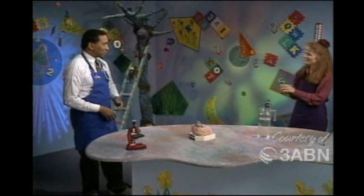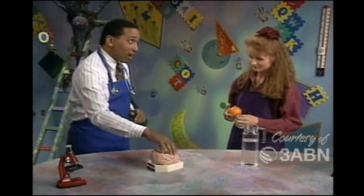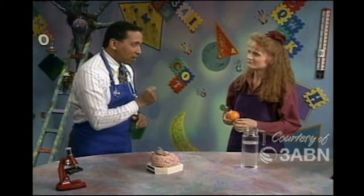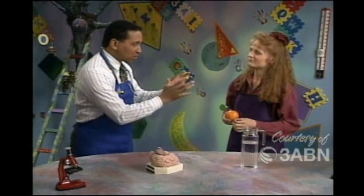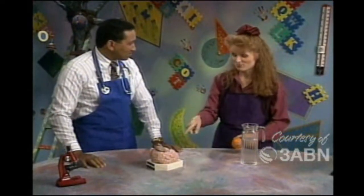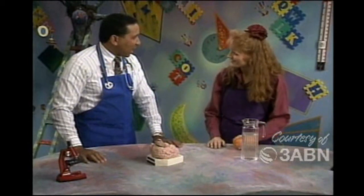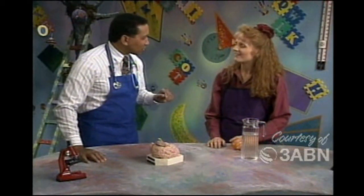Oh! Now, you see, you just automatically went up and caught that orange that I threw to you. Yeah, I didn't think about it. You didn't think about it. Your brain, however, thought about it just as quickly and moved your muscles right in there, and you caught that. You know, I think that our brain and our whole body are incredibly made. And to think that God did this for us.